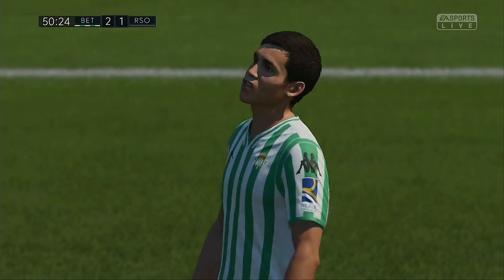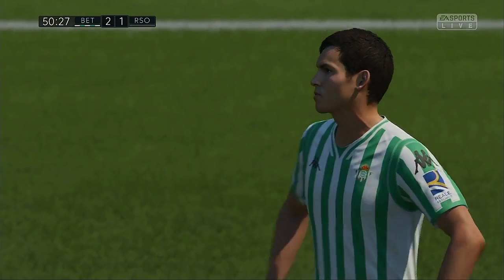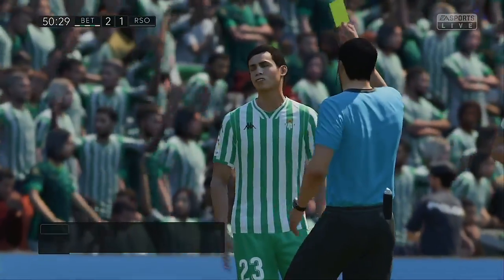But they still only had that one goal lead. Yeah, he would have done well to beat the keeper from there, but they're playing some good football.